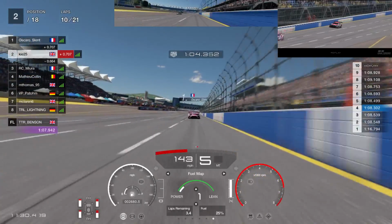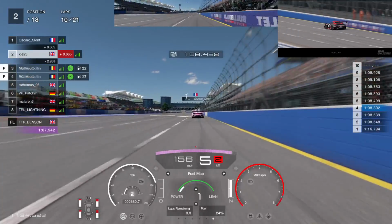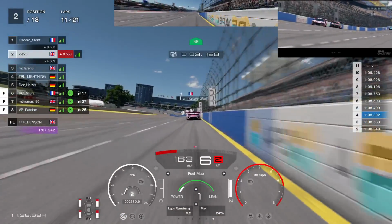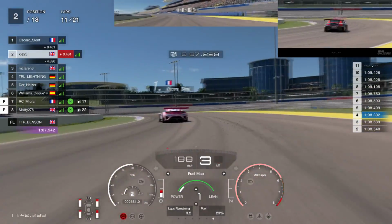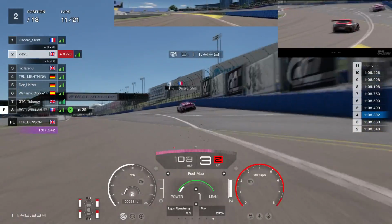As you see, RC Mura dives off into the pits. He's got, let's have a little look, 17% fuel, so not very much fuel. And a lot of drivers there not great on the fuel as they go in the pits. I think you see I've moved it to the fuel mixture. I've got 24%, so a little bit more fuel. I checked that at the time just to double check as they went in the pits.